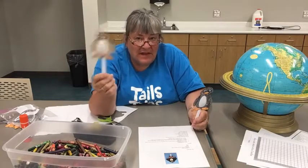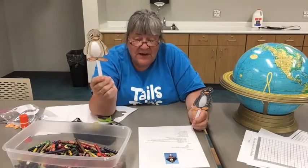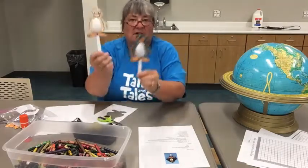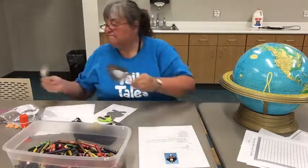You hide him somewhere, they have to find him. Then when whoever finds him, they get to hide him and you have to try to find where's your penguin. Have some fun with your penguin.